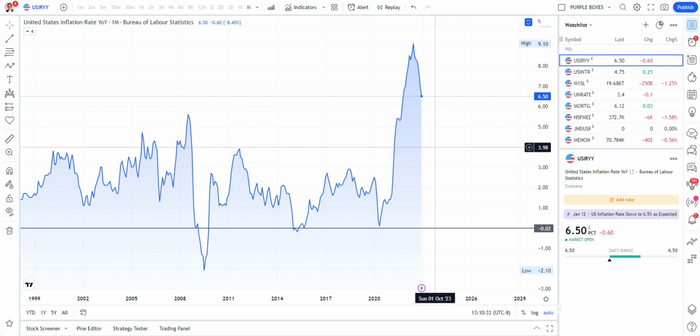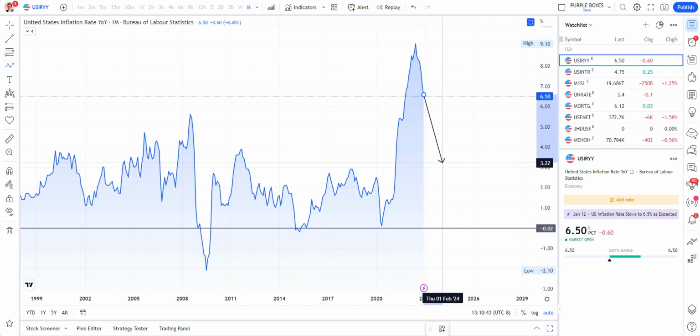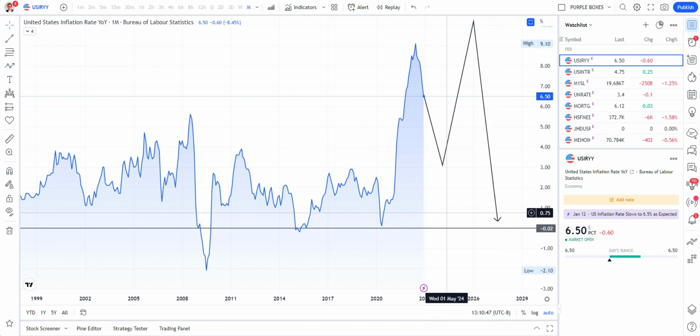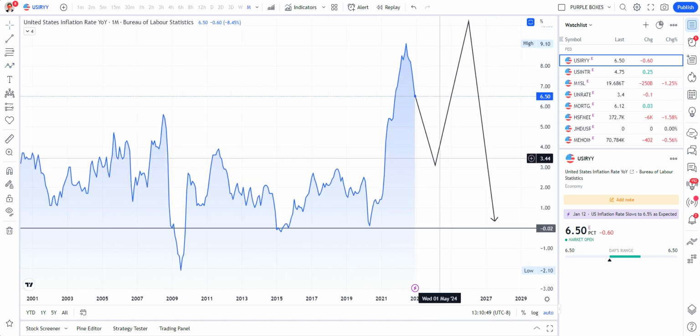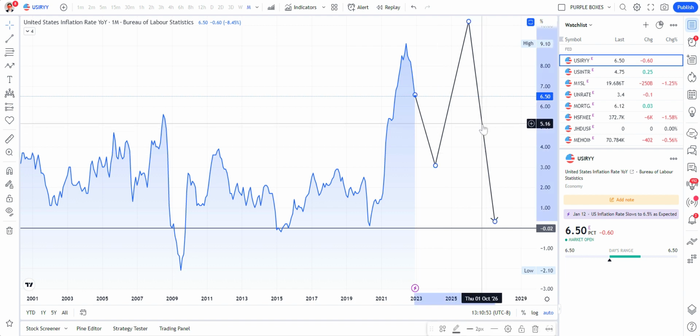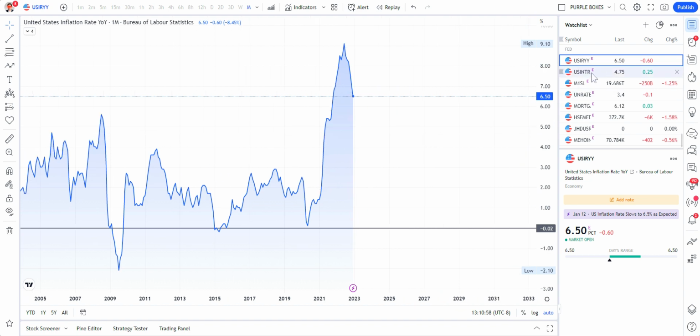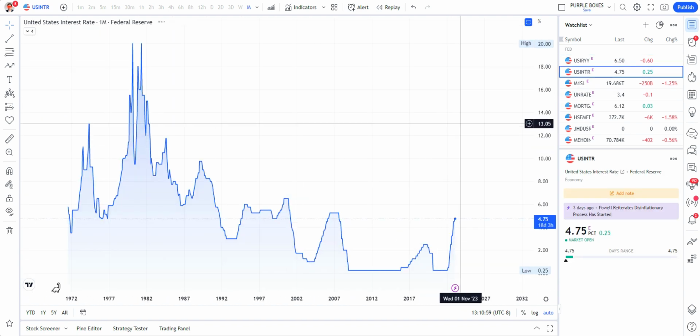But if Powell decided to drop and cut interest, inflation could just come back up, just like it has done previous times. Something like this. Okay, I wouldn't like to see that. Inflation is a horrible thing. I really wouldn't like to see that. Bitcoin seems to be affected by inflation, and these are interest rates.